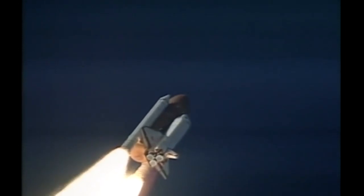28 seconds into the flight, Columbia's engines are now beginning to throttle down to 67% of rated thrust as the orbiter passes through the area of maximum aerodynamic pressure on the vehicle in the lower regions of the Earth's atmosphere.